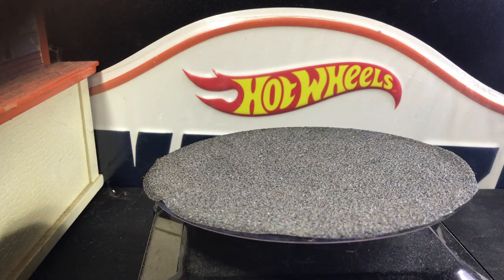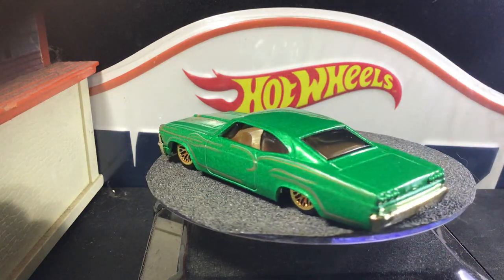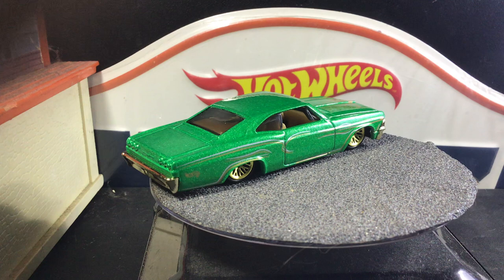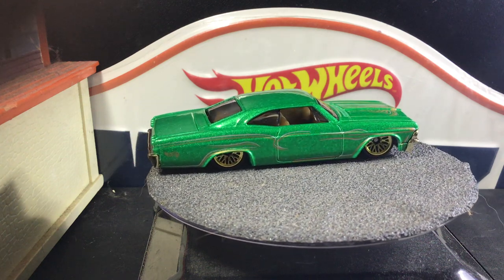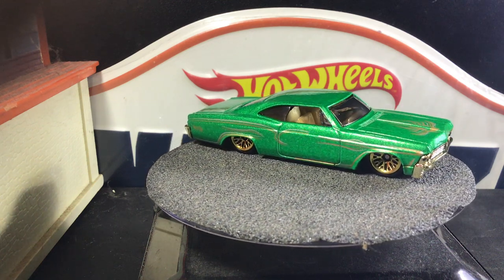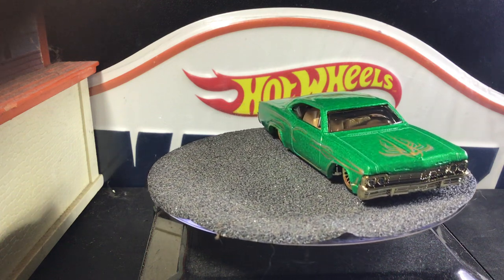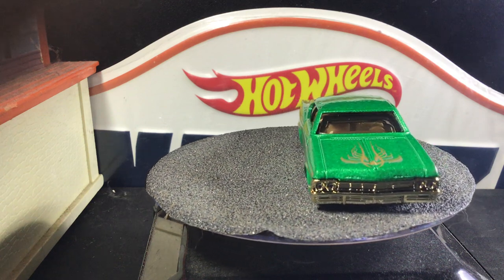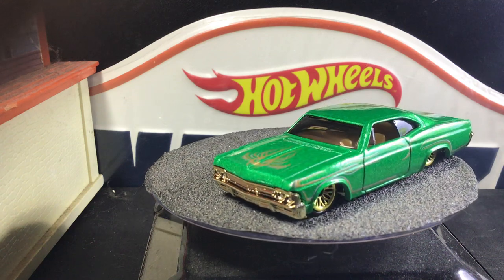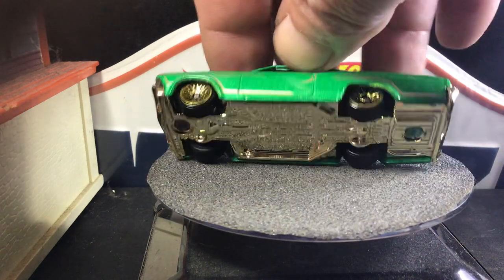Collector 955 is this one here, also from the Pinstripe Power Series. It's lowrider 65 Impala. It's got the gold LW wheels. You can kind of see the pin lining in there with the gold pin lining along the sides and on the hood. You can see the tan interior in there. Gold front end. Pretty legit lowrider.